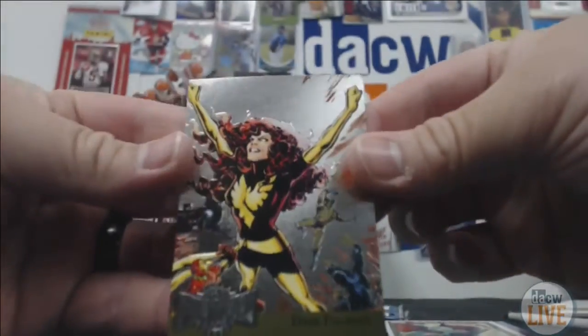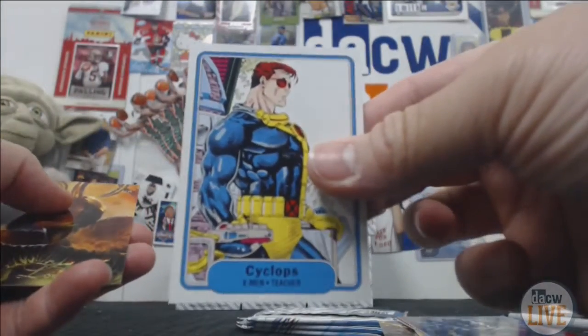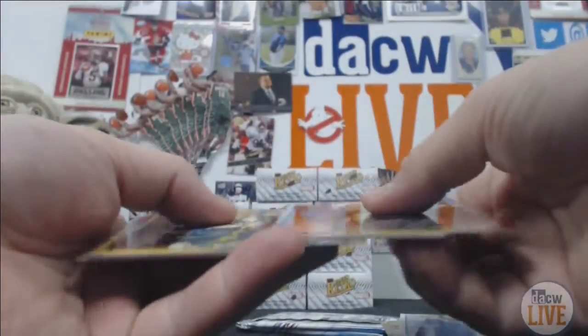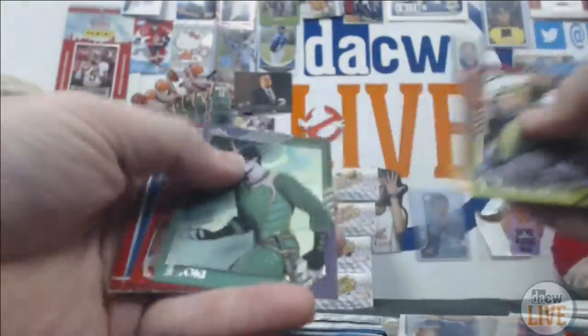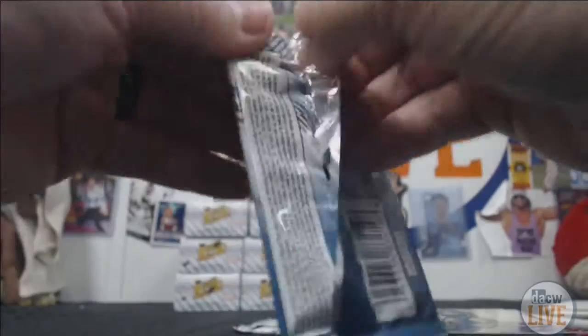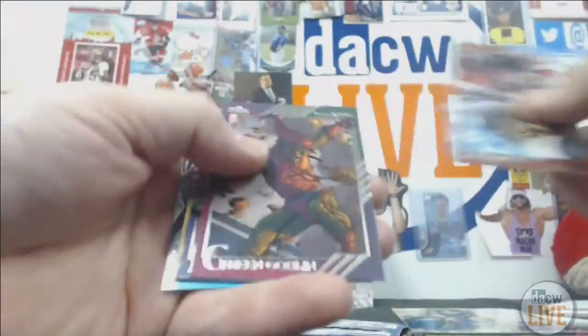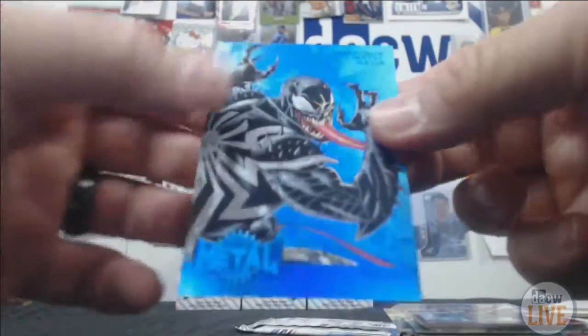Black Widow, and then a Dark Phoenix medal. Got a Cyclops, those are fun. And then a Loki. The old Flair style. Interesting to see if we get any precious metals. Got a Sentry. And then an Enchantress Flair. And just like that, how about a Venom Precious Metal out of 50?